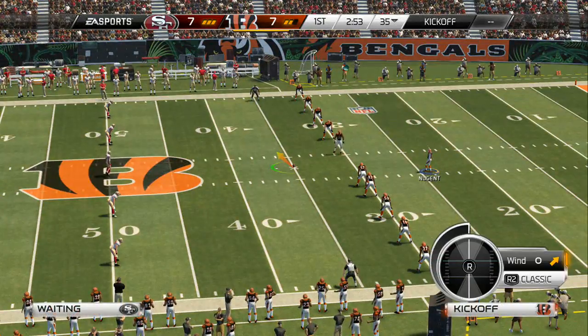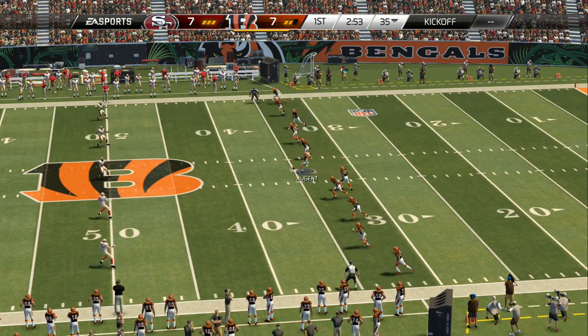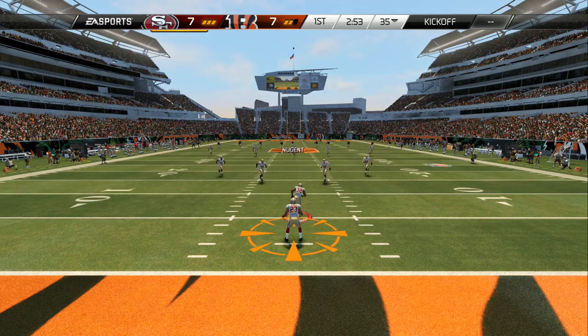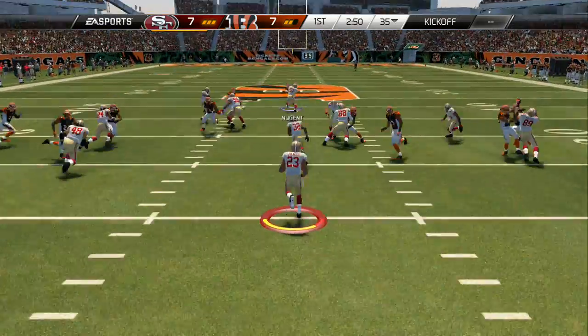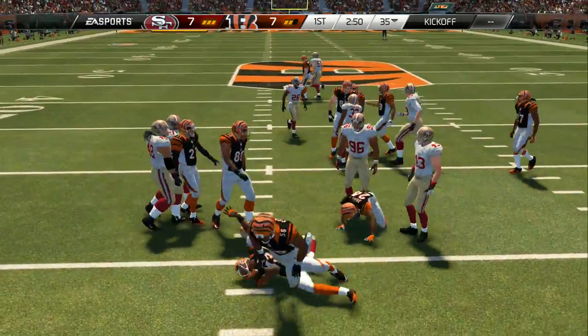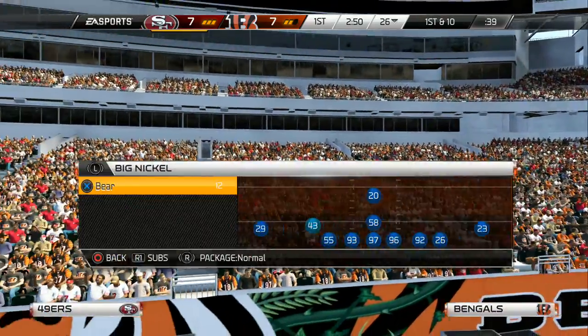The 49ers in kickoff return formation. They're setting up the return. And the tackle is made right around the 26-yard line.